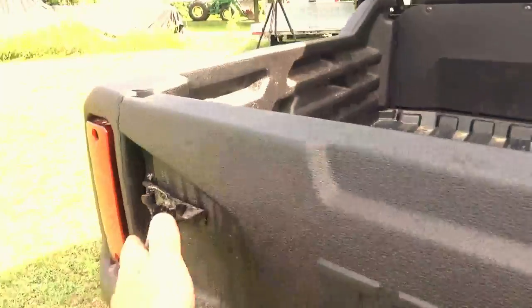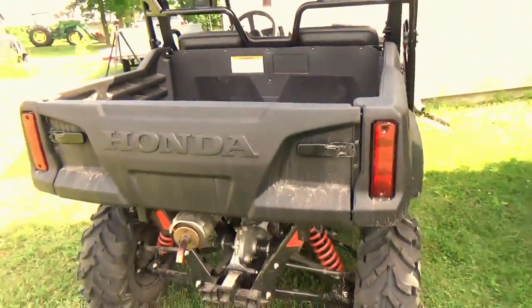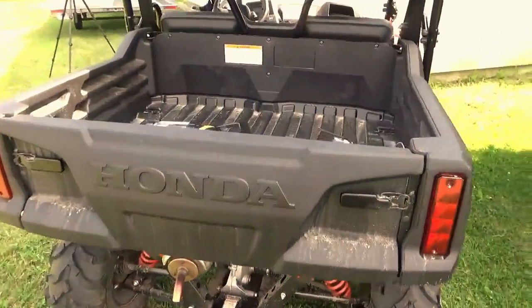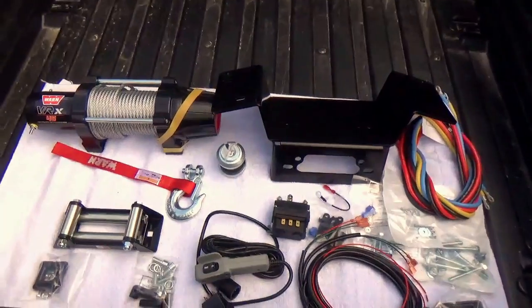Now when we close this tailgate and we latch it in place, I'm sure it's not going to rattle going down the road. I really like that. And check out what's in the back of the box here. That is the winch kit that I'm about to install.